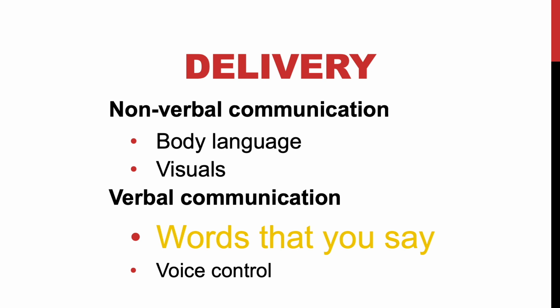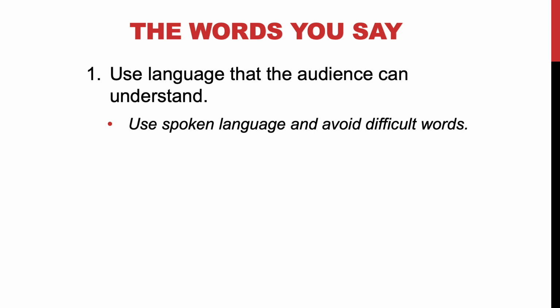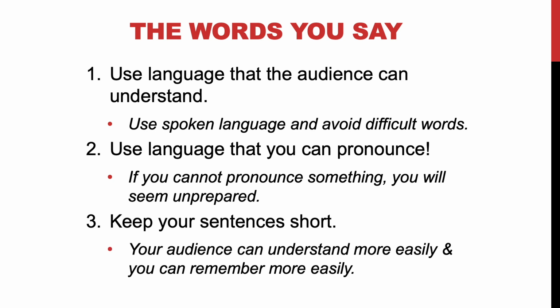Here are some points to keep in mind regarding the words that you say. Number 1, use language that the audience can understand. Use spoken language and avoid difficult words. Number 2, use language that you can pronounce. If you can't pronounce something, you'll seem unprepared. Number 3, keep your sentences short. Your audience will understand more easily and you'll remember more easily too.